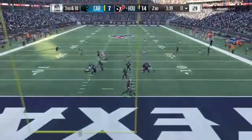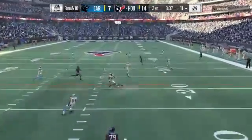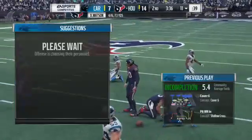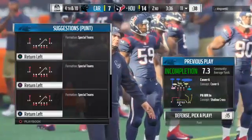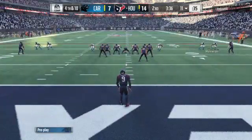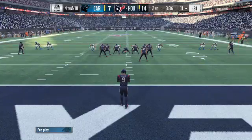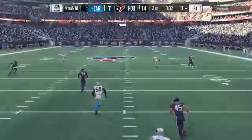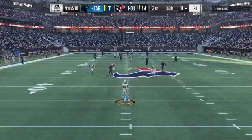Faking the give. Now Watson. And he couldn't hang on to it through the contact. Incomplete. Well, no second guessing the call here. It was 3rd and long, so throwing the football was probably the smart play to try and pick it up. But they don't get it, and now the defense goes off the field feeling pretty good about themselves, gaining some momentum as they force them into a likely punting situation.